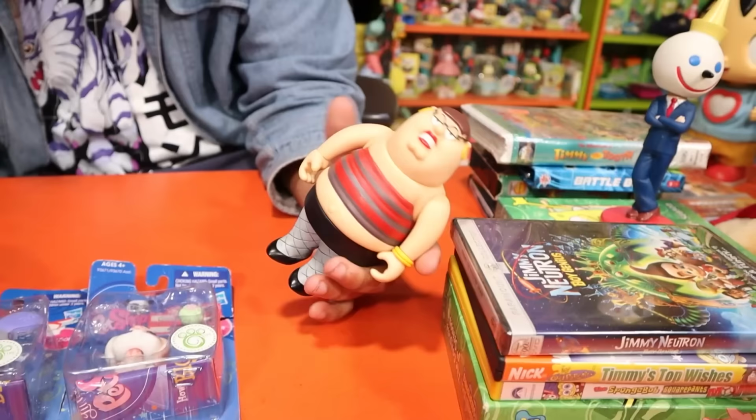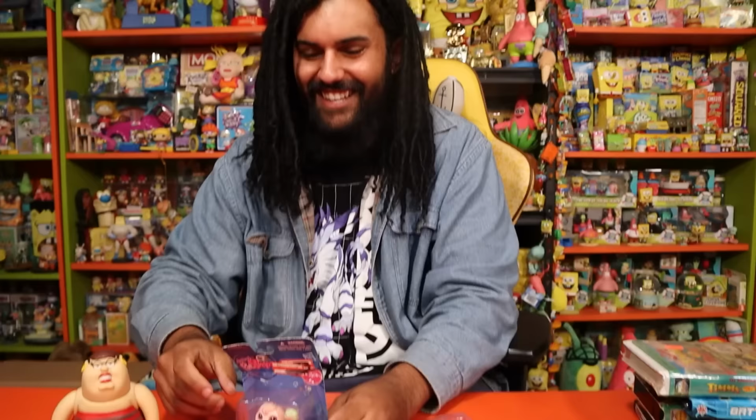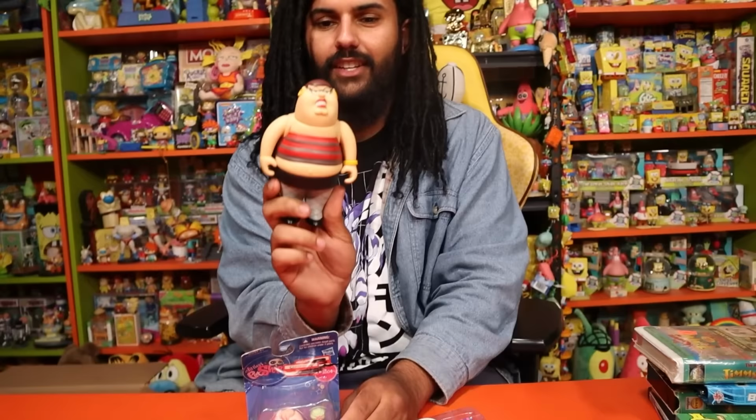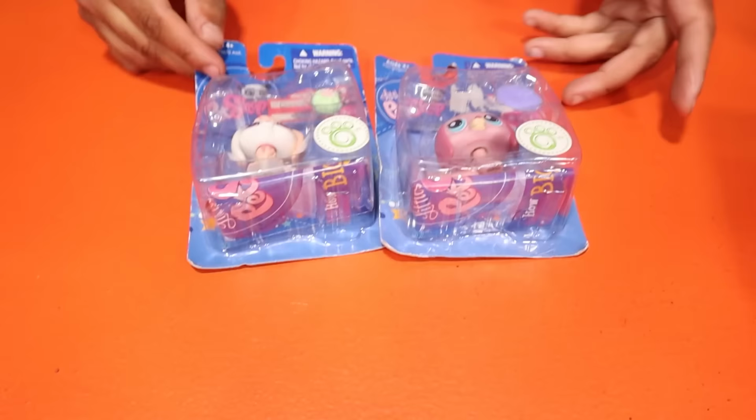2005. So let's check. You look up this, and I'll look up these. So we have $20 for Peter here. There was one with a scarf, but it was almost like 40 after shipping and everything. So it's missing a scarf. I'm thinking just in this date, probably at least 20. And then for the LPS here, in similar condition, boxes minus the stickers, about $15 each. So we're looking at 30 there.